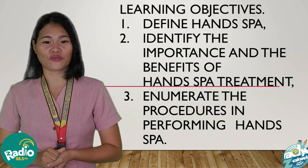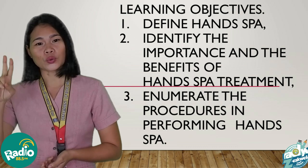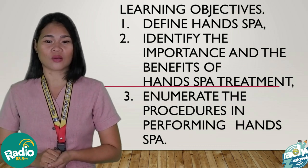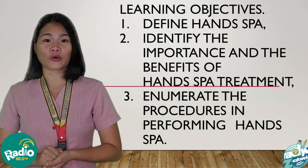Wow, that's great! Before we start our lecture, let me introduce to you our learning objectives. The objectives of today's lesson are: 1. Define hand spa. 2. Identify the importance and benefits of hand spa treatment. 3. Enumerate the procedures in performing hand spa.